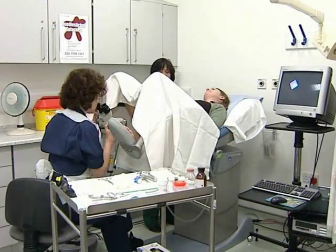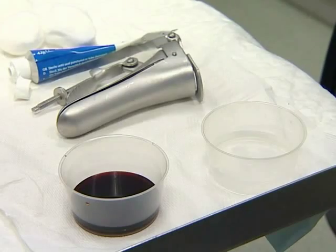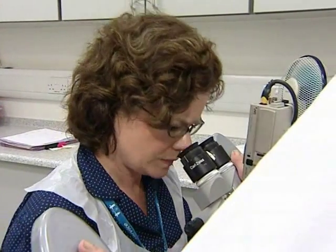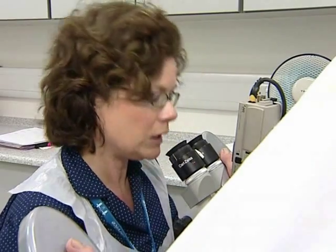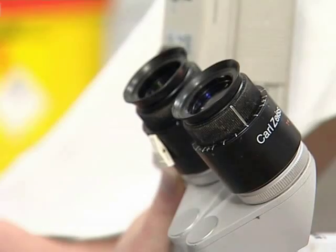Similar to cytology sampling, you will be positioned on a couch and a speculum will be inserted by the colposcopist. The cervix is painted with acetic acid and iodine to make any abnormal areas show up more clearly. A light is shone on the cervix, and the colposcopist will look through the colposcope to examine the surface of the cervix. A biopsy may be taken from any abnormal areas and sent to the laboratory for examination.